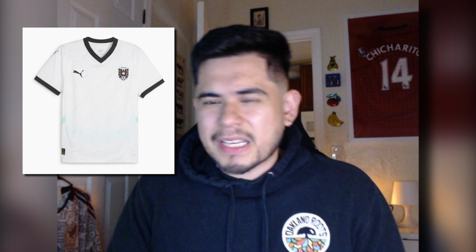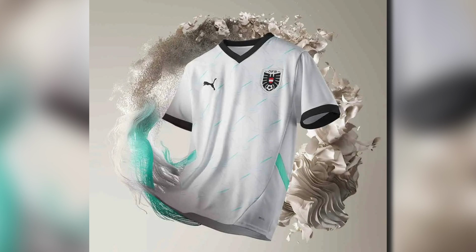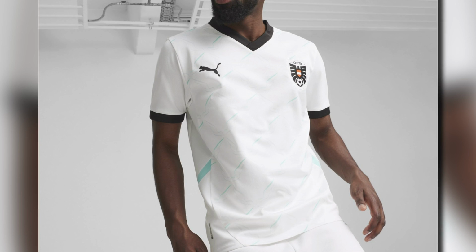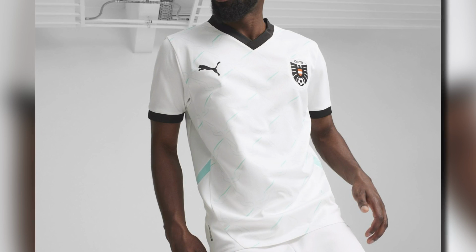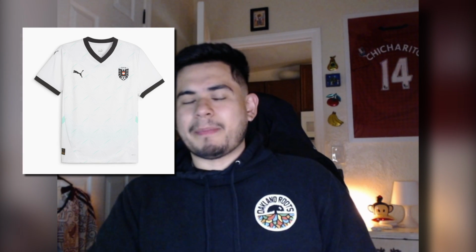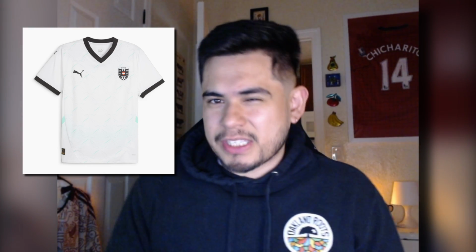The away kit, not as nice for me. You have a white base this time around, a little bit of a pattern on the kit as well. It's meant to represent the wings of an eagle, again the symbol of this nation, but for me the pattern's a little bit too subtle and I don't really like the light blue, green, teal accents that they decided to use for the kit. I do think it's a lot better than if they had just gone for something that's plain white, so I'll give that to them. This one gets a solid C+ for me.